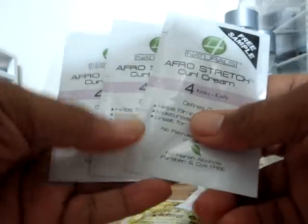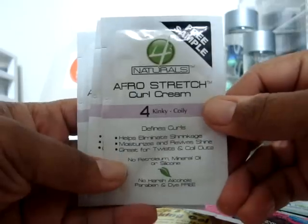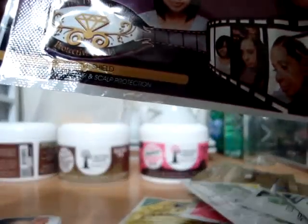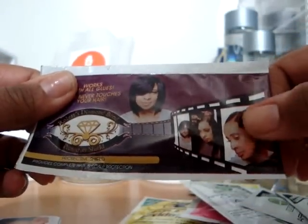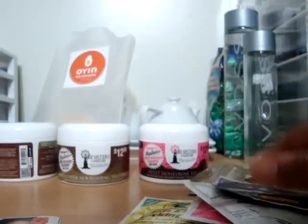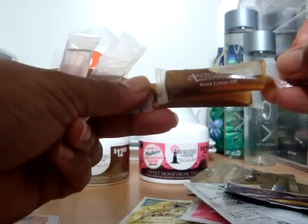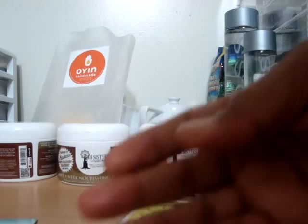And these are some things that I got from the Bronner Brothers booth, which is for naturals. It says Afro Stretch Curl Cream, Kinky Coily. Hey, they knew what kind of hair I have, that's for sure. And I also got this, Robert's Diamond Bond Protective Shield. I think this is the same as that Morning Glory stuff, that when you're having a perm or whatever, and you're going to glue the stuff to your scalp, this supposedly protects your hair from that process. And last but certainly not least, I got samples of another Jamaican black castor oil, and this is from the same place I got the jojoba oil from, and samples of the liquefied coconut oil.